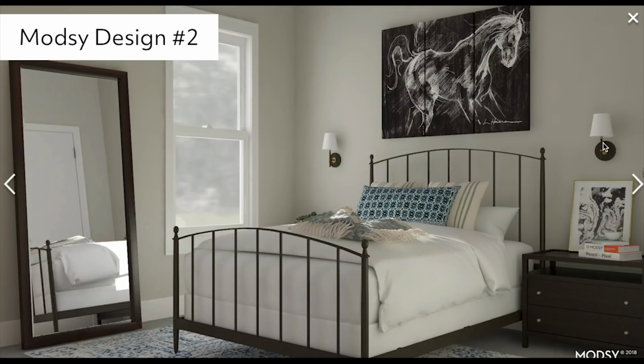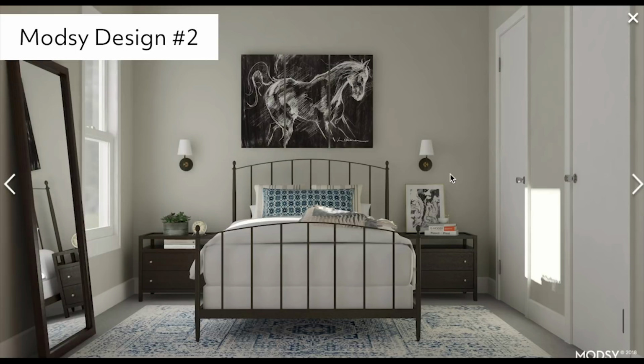Again, I like this sort of hotel feel, so I asked her to maybe explore sconces, but I do think that these sconces are just a little too dinky. I think they look a little too small. But here they also incorporated a metal bed. I don't like the style of this metal bed, but I've tried to swap it out, as you'll see in a moment, with others, and they just don't have any other good options.